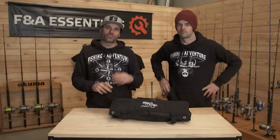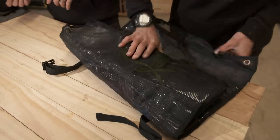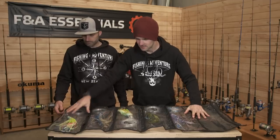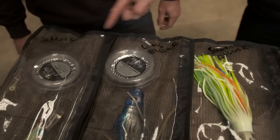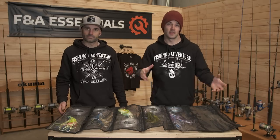There are a few key components for a successful day's game fishing. One of those is your lures, your spread, and which ones you're going to select for that particular day. What's helpful with that is having a nice streamlined system. So we've got the bag here, so we can see each lure. We've got them labelled along the top, so you can see where they need to go, and everyone on the boat who's setting up lures knows where that needs to be.